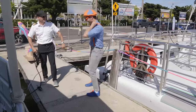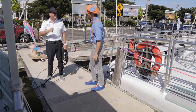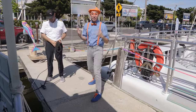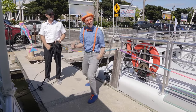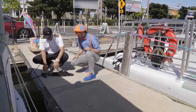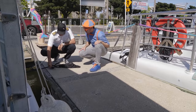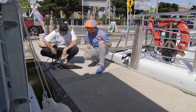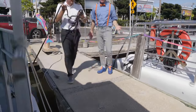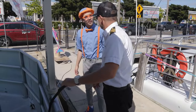Hey, Captain Christian. Hey, Blippi. Whoa, what are you doing? We're getting ready to untie all the dock lines and head out into the bay. Yeah, I am so excited to see some real dolphins. Well, what's this right here? That's a cleat. So any knot that's tied properly will be able to come undone no matter how much pressure's on it. Oh, cool. So we just push it open like this, take it off the cleat. That was pretty easy. Yeah, this is the bow line. That means, bow means the front of the boat.